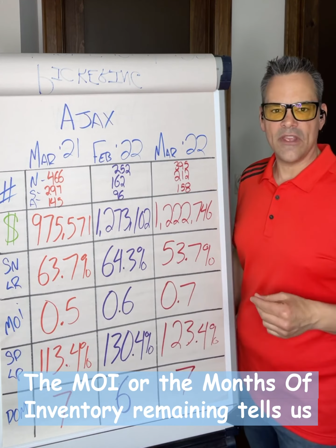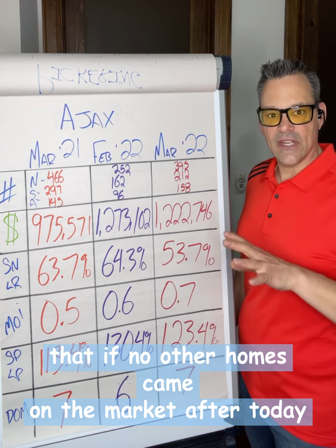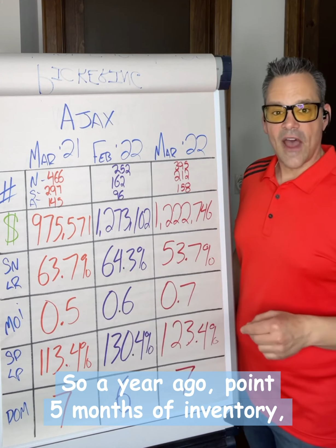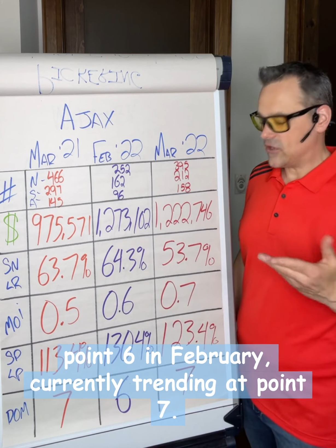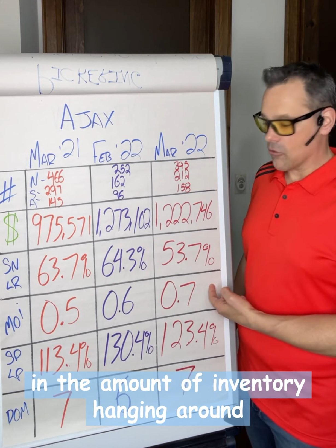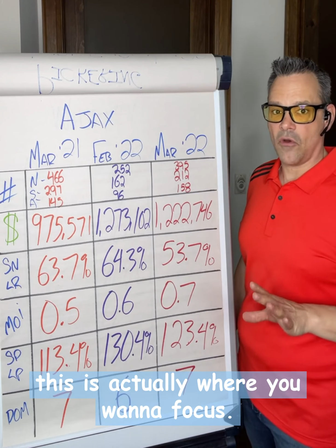The MOI, or the months of inventory remaining, tells us that if no other homes came on the market after today at the current rate of consumption or the current rate of buying, how long would it take to completely deplete that inventory? So a year ago, 0.5 months of inventory, 0.6 in February, currently trending at 0.7. So what we're seeing here is an increase in the amount of inventory hanging around and a decrease in the absorption rate. So for buyers and sellers, this is actually where you want to focus.